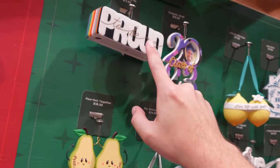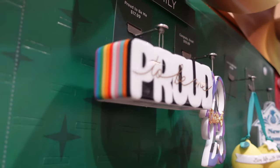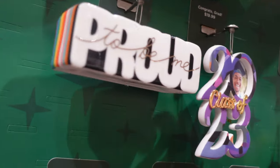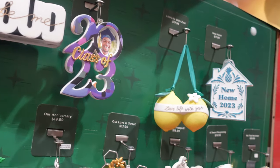A lot of graduation ones. I don't ever remember seeing... Pride. Oh, that's so cute. That little rainbow on the side of the rainbows. And then proud to be me. That's so cute. I haven't seen a pride one either.